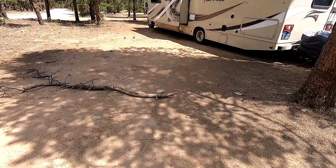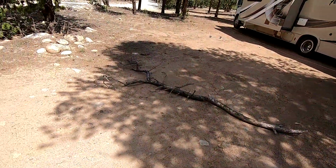I have noticed in the short time that I've been here that people will just run through any site. You can't necessarily trust that just because you've claimed an area, no one's going to try to horn in on you. I found these logs and dragged them over just to make sure I communicated to the rest of the world, do not pull into my campsite. Thank you.